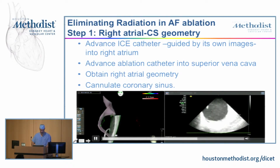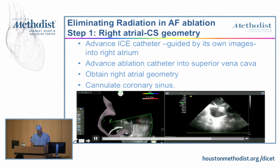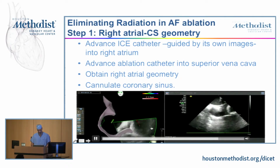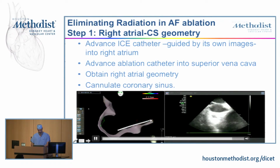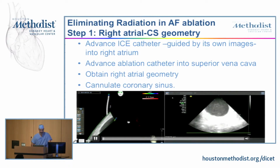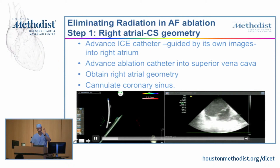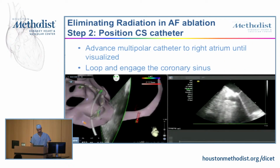I'm moving around the tricuspid valve, and I'm going to get in the coronary sinus. That's a bit hard, but with practice, you get in the coronary sinus. I'm going to remove the echo beam from here so I can see my catheter. See, my catheter is in the coronary sinus, and then I pull back, I get a crude geometry of the right atrium. This is just replaying. So now I have a crude geometry of the right atrium, including the coronary sinus.